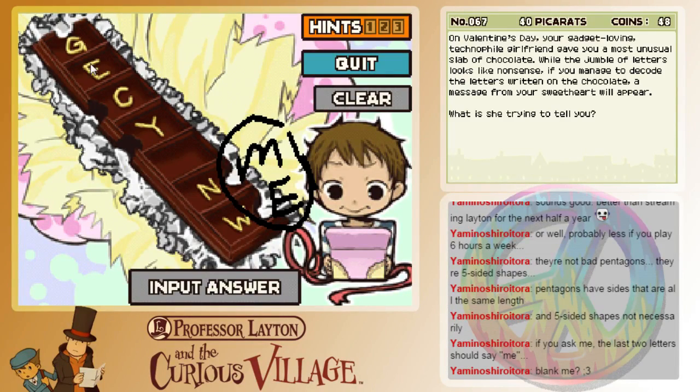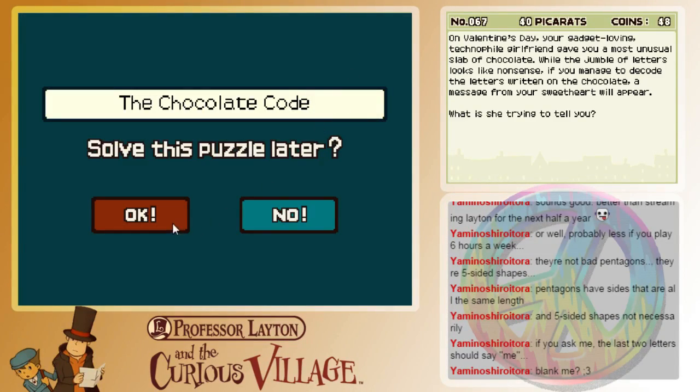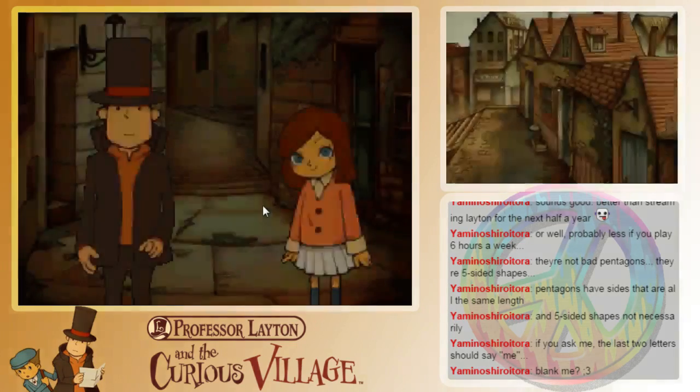Come on, game. Work with me here. Ugh. Staring at my keyboard, trying to figure this out. Alright, let's worry about this one later. Solve this puzzle later.